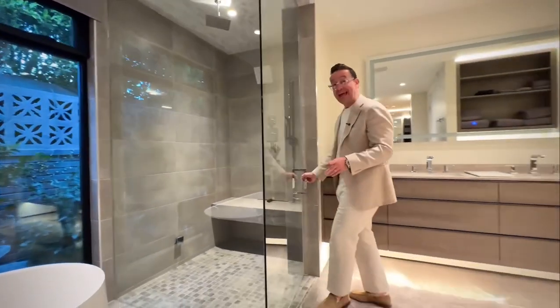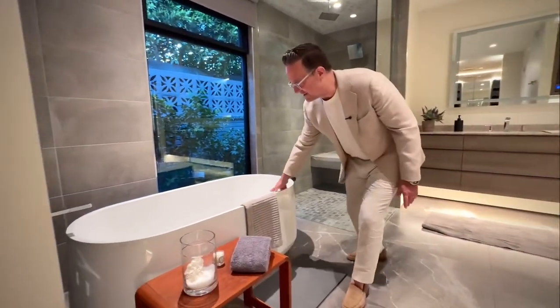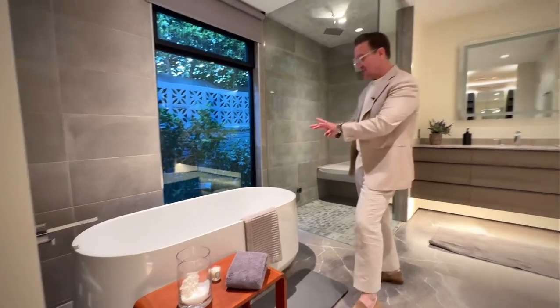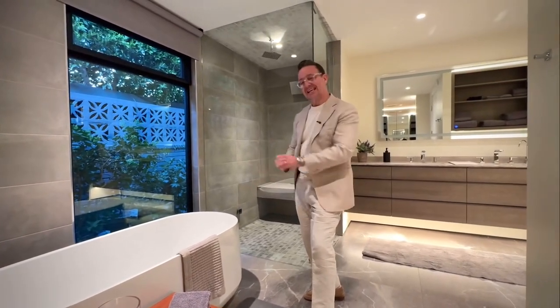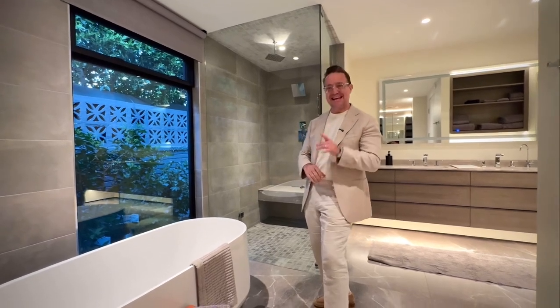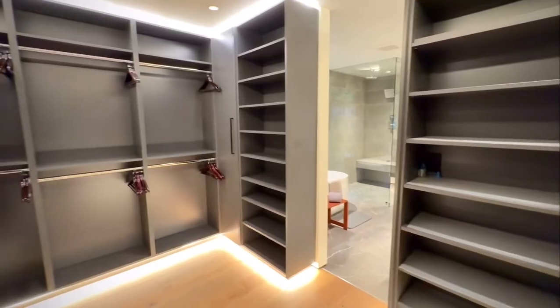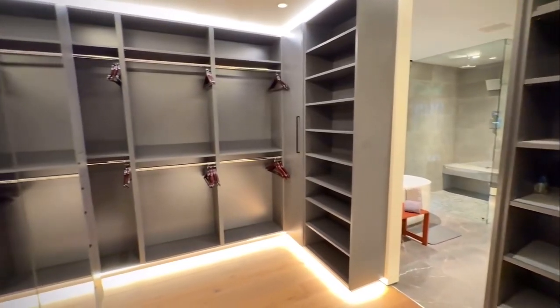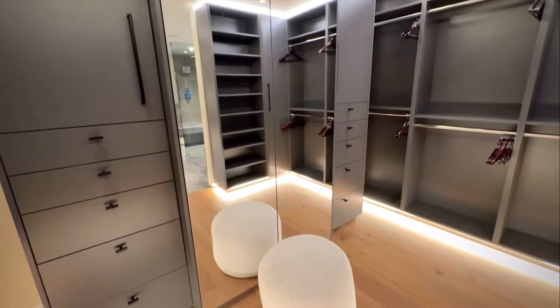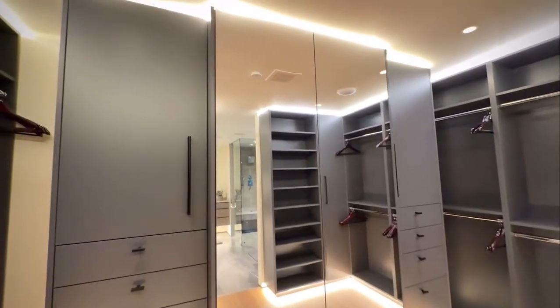It's not over yet because my favorite moment in this bathroom is the spa tub. It's extra deep and you can sit in here and chill for hours and enjoy your own little private Zen garden. We have a perfectly discreet water closet. And then last but not least is this spectacularly appointed walk-in closet with plenty of room for two people.